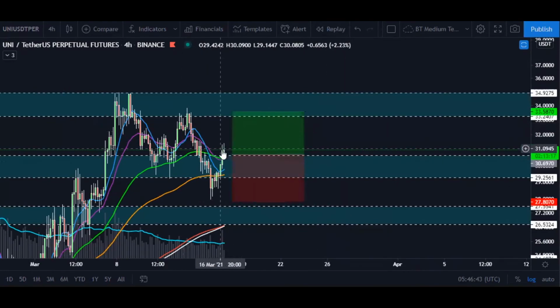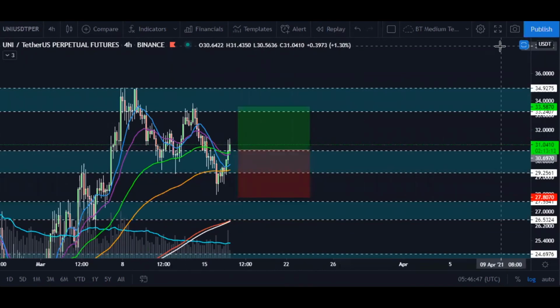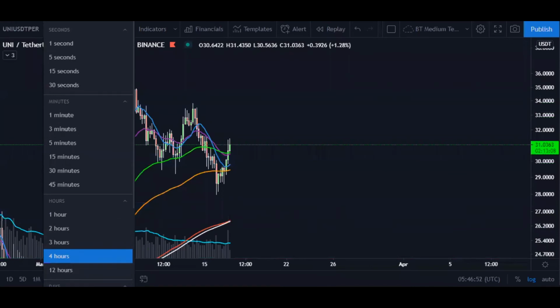So let's just see what happens from this point onwards. I'm definitely keeping an eye on this one. Okay, so Uniswap, definitely short-term bullish on this one for sure.